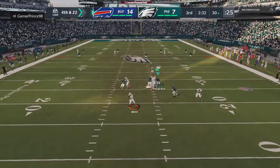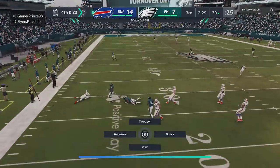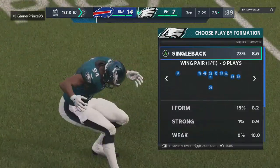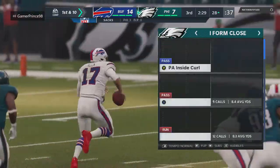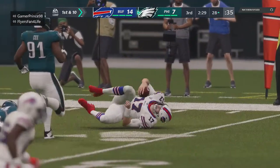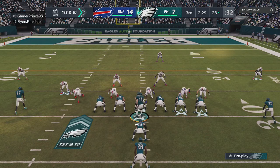Working out of the shotgun. Here's Allen. For a second there, I thought that might break big. And time finally runs out. He can't get rid of the football, and he's taken down. A surprising move to go for it, and predictably, at least somewhat predictably, it doesn't pay off. And the Eagles are going to take over in great field position.